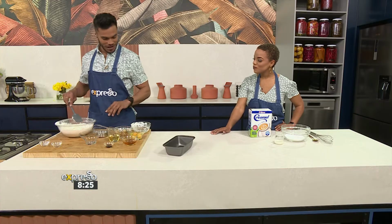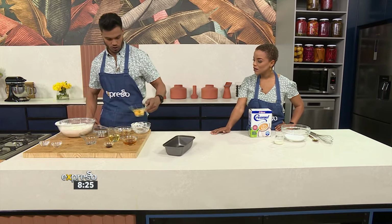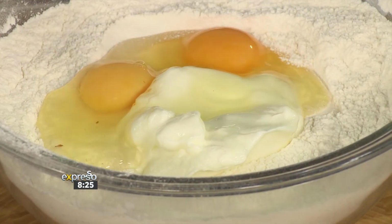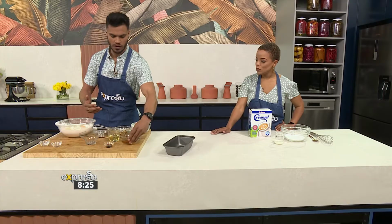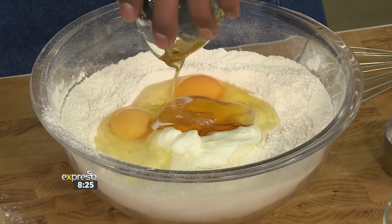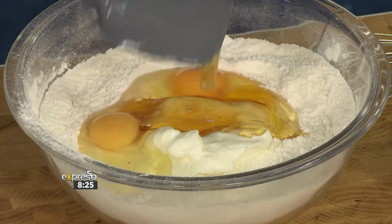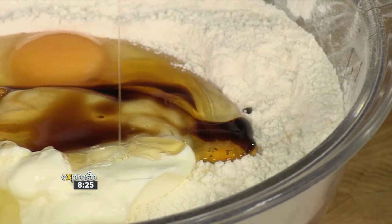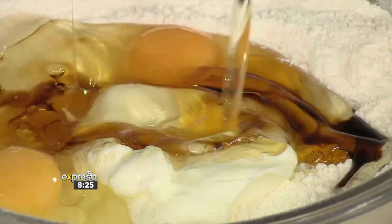So create your well. So I made my well. I've just added some plain yogurt to this to start off with. Then we've got 2 eggs going into the mix. As mentioned, we've got honey in this. We've got honey going into this one as well. So I've got about just shy of a cup of honey. Oh, look at that good stuff going in there. Beautiful. We've got some vanilla essence as well. And then a little bit of oil just to make it all bind together.